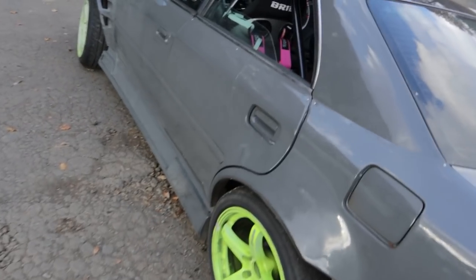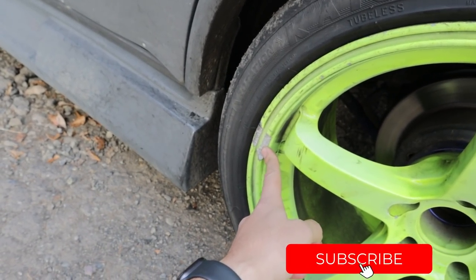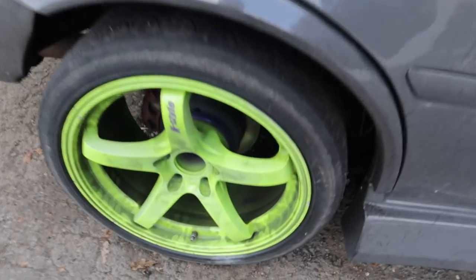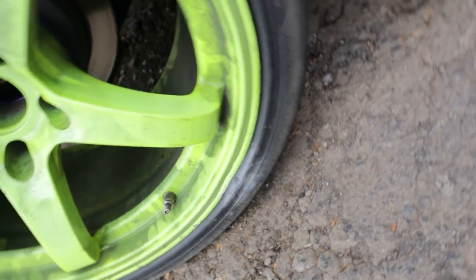I love Touge course so much, but these are the things you have to be ready to accept. So this happened on Touge course literally the same day I got these new wheels and drifted on them for the first time. And now, I'm not sure if you guys heard it in the video, but we just did this little doozy here. Nice little chunk taken out there too.